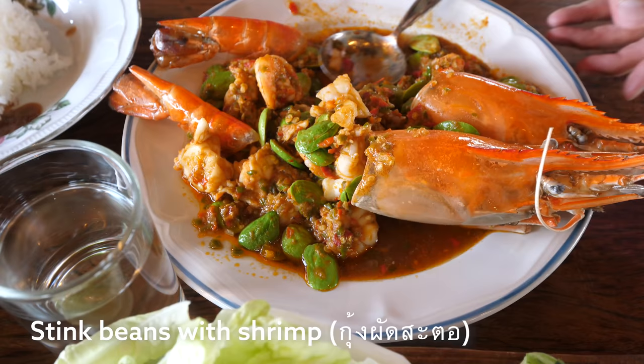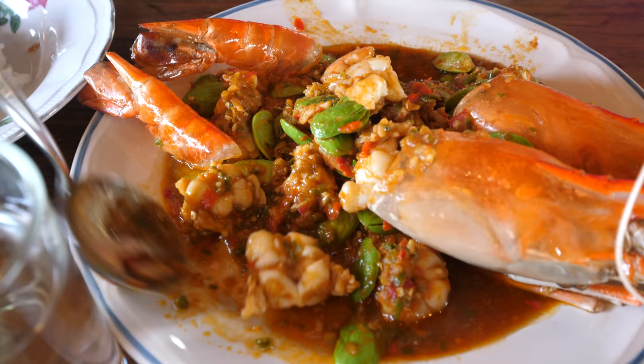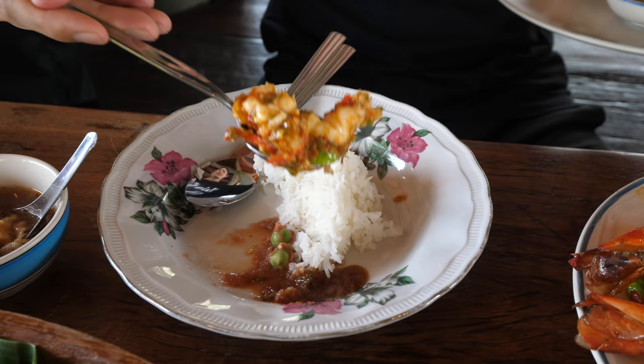I'm gonna try the gung patsatao. And it looks like there's extra shrimp, little shrimp, stuffed back in here along with its body. Probably because there's more stuffing. And look at that. Just look at the thickness of the chilies, the curry paste that they fried it with. Set this down onto my rice.